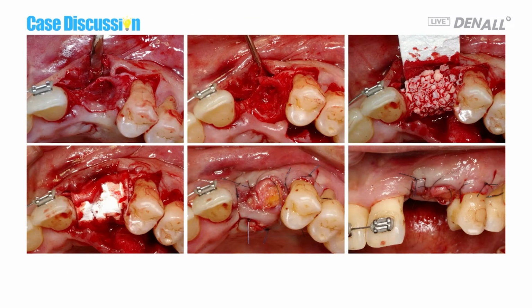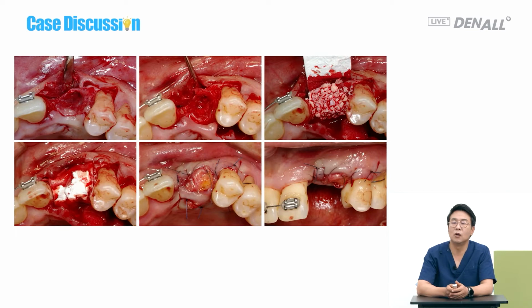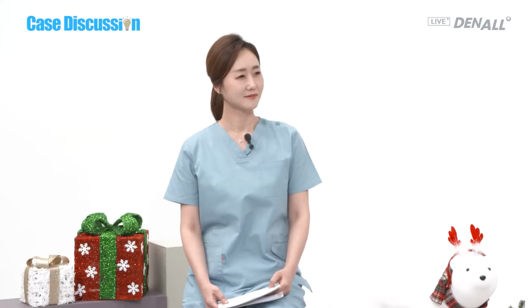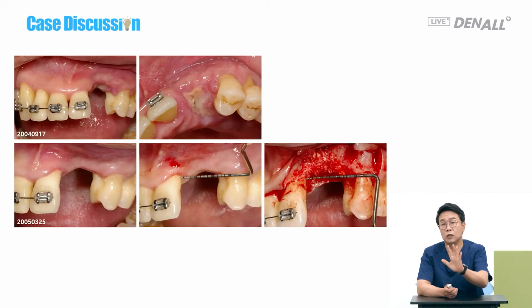The flap is opened, the buccal plate is gone, so standard GBR is done. In these case discussions, I showed you a lot of cases, but we don't always succeed in all of them. The patient was a smoker, the palatal plate was rotated, and a CT graft was done, but in the middle the CT got necrosis. Even though it healed, you can see the collapse on the palatal side.